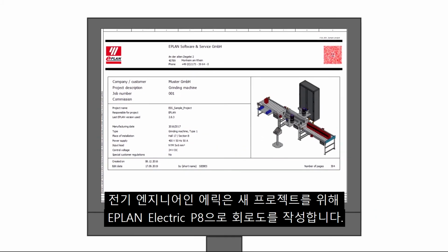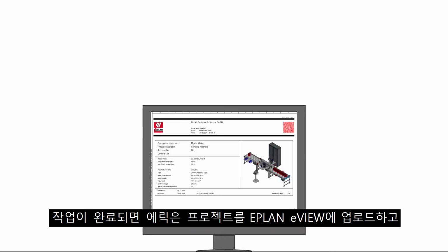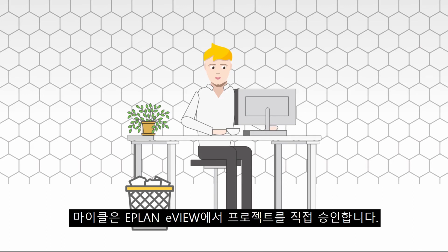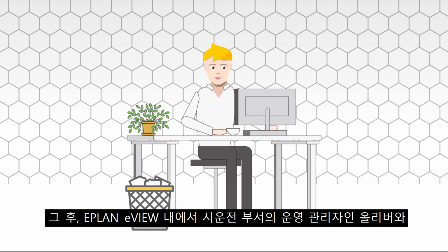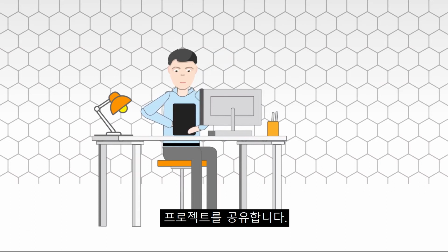The electrical engineer Eric creates a schematic in EPLAN Electric P8 for a new project. Once completed, Eric uploads the project to EPLAN eVIEW and shares it with his engineering manager Michael. Michael approves the project directly in EPLAN eVIEW. Then he shares the project within EPLAN eVIEW with the operational manager Oliver from the commissioning department.